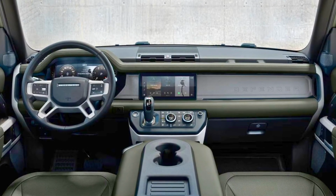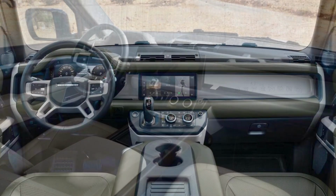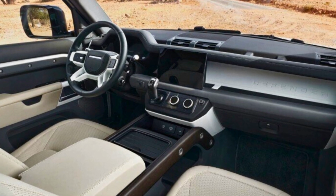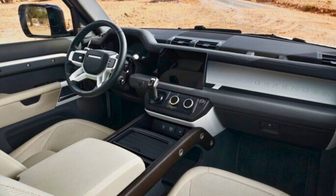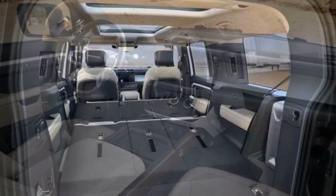And let's not forget about the brakes. The brake-by-wire system has come a long way since the 2020 model, and now it's as easy to handle as your morning cup of coffee. So there you have it, the Land Rover Defender 130, the long, strong, and capable member of the Defender clan.